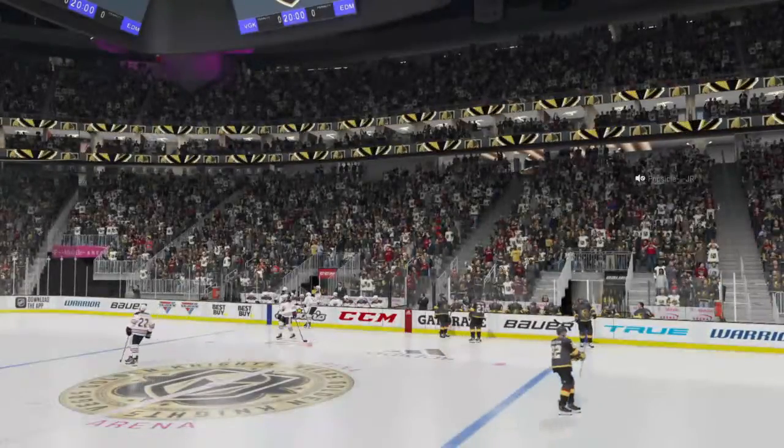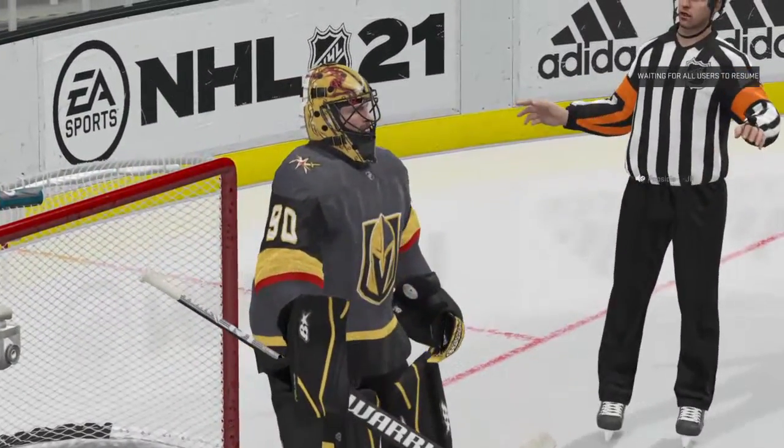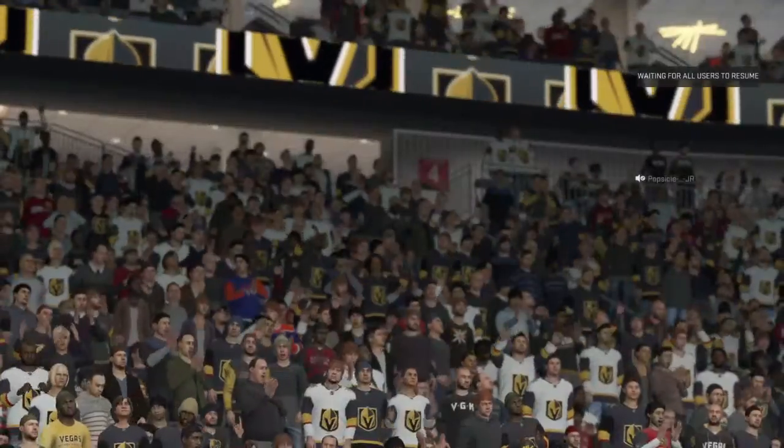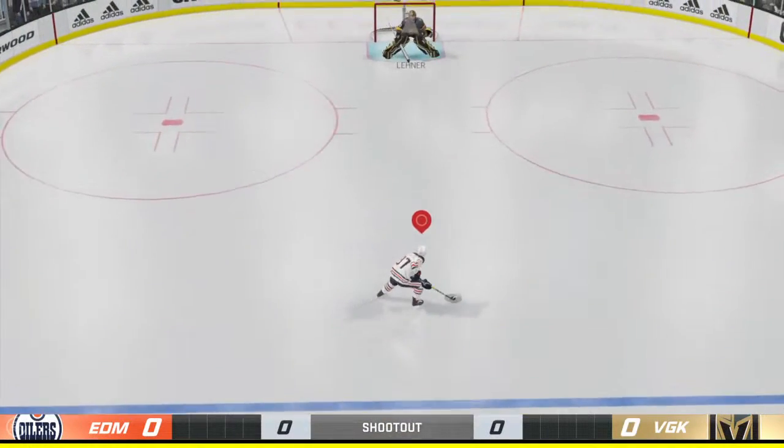Everyone, time for the skills competition, the shootout. Bragging rights up for grabs. Who gets it? Goalies? Players? Let's find out. Crowd is on their feet. Shootout ready to go.